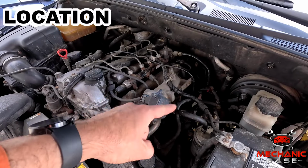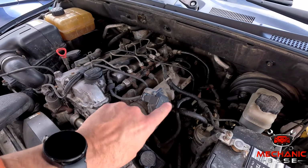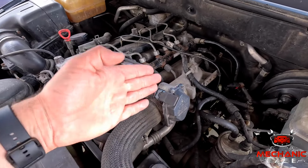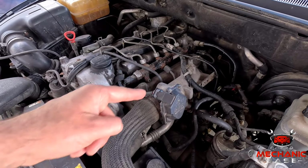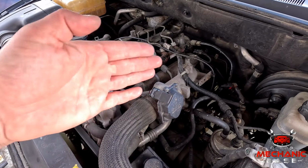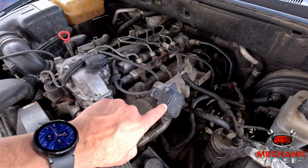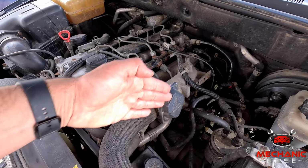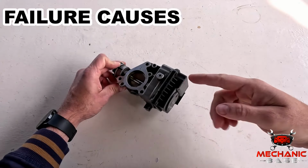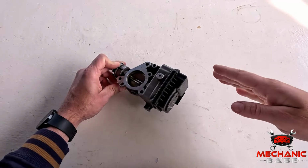Because it measures the angle of the butterfly valve inside the throttle body, the throttle position sensor will always be fitted on the side of its housing. With a cable-operated variant, this will be the only electronic component in this assembly, which makes it easy to spot. In cars with fly-by-wire throttles though, the throttle position sensor is most likely integrated into the throttle body and can be replaced separately. A throttle position sensor is in essence a simple piece of electronics, so there isn't much that can go wrong with it.